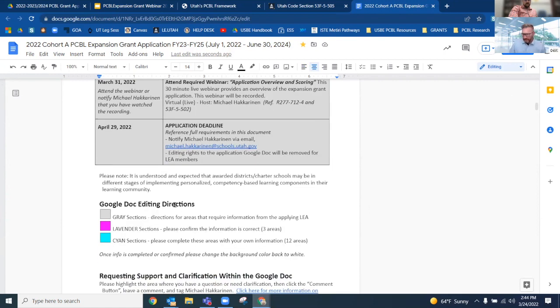I've color coded this. The gray sections require information from you. So that's where you're going to go in and actually insert information. The lavender sections are places that I've put in some information, or maybe it's empty and we just need you to confirm that it's correct. There are only 3 places where you have to do that. I'm sorry, I got that wrong. Gray sections are directions. So 3 places where I need you to go in and check the information. And then the cyan, those are places where you need to go in and create your own information. And there are 12 places to do that. So a total of 15 areas where we need you to enter information.